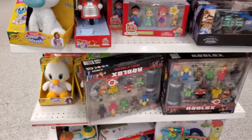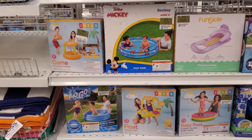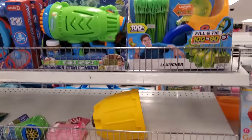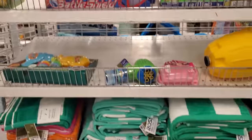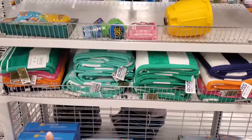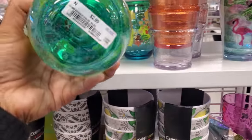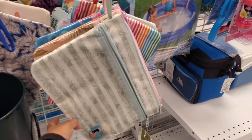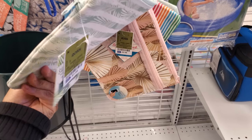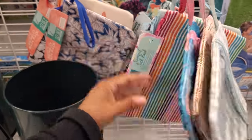You know what I noticed in Marshalls and TJ Maxx too? There's a lot of new toys out for the summer. Bubble blowers, floaties, little mini pools, and the bunch of balloons on top. Here's this one for $8. It's funny. And then you have more pools and towels. Towels are $7. Okay, we have your lemon print. These are $2.99. A little wine tumbler. Oh, that's glass for $5. Heading to a pool, you need something to store your clothes. These are only $4. There's many, many options to choose from.